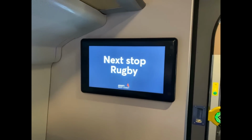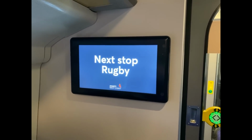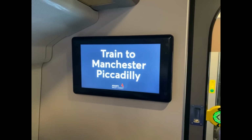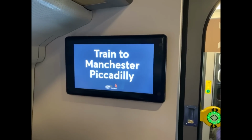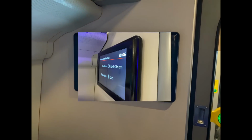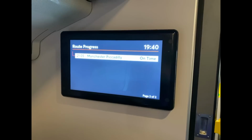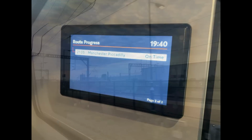Probably a much needed feature on these trains is the addition of display screens, in line with competitors London North Western Railway and TransPennine Express. Not only does it display the destination and next stop of the train, it also shows the journey progress as well as other features, including the weather in certain areas. For example, here it is in Stoke-on-Trent. We can also see our scheduled arrival time into Manchester Piccadilly is 21:05.